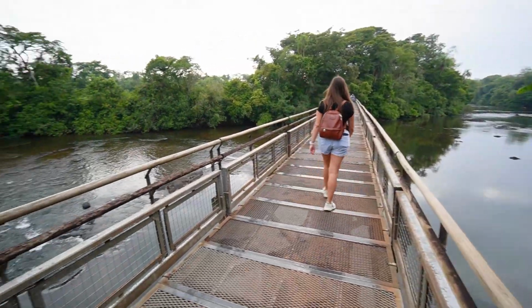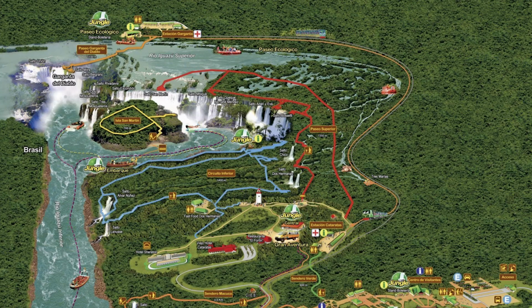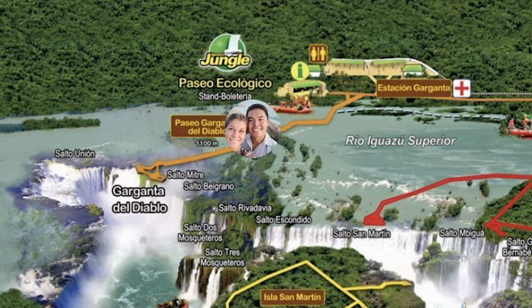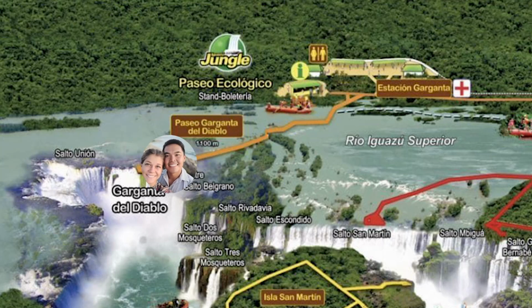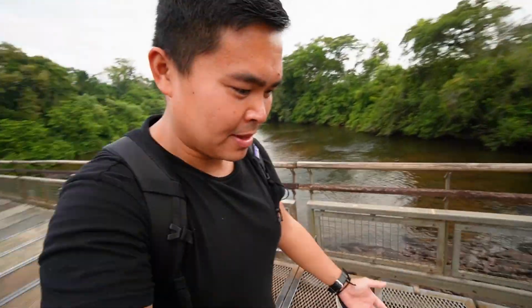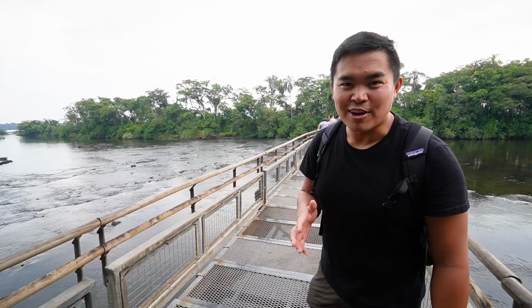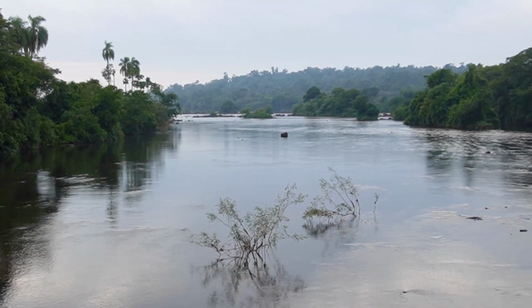So the first part to Devil's Throat is through this walkway, which is super cool because on the map, we could see that there's a path leading from the mainland to the edge of the waterfall, but we had no idea how you would get there because there's no land. We imagined there was some sort of walkway, so I guess this is what that walkway looks like. And it's very slippery. It's about, I think, 1 kilometer long. It's quite a little walk. We're not even at the falls yet, but I feel like this is already worth the money.